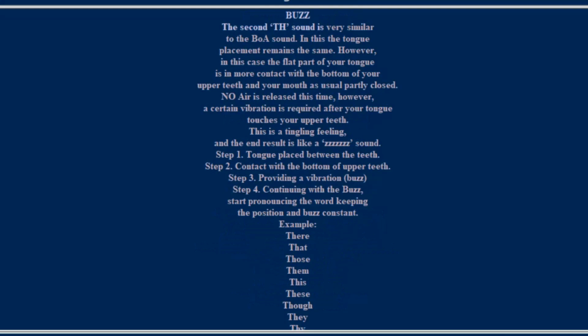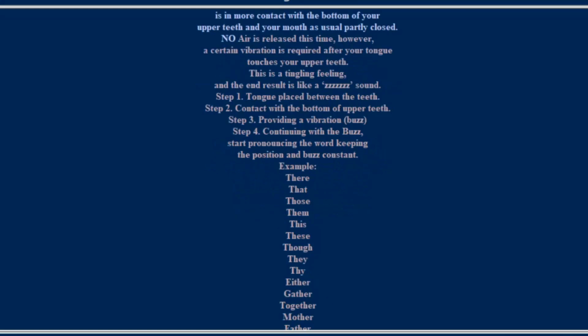Buzz. The second TH sound is very similar to the buzz sound. In this, the tongue placement remains the same. However, in this case, the flat part of your tongue is in more contact with the bottom of your upper teeth, and your mouth, as usual, partly closed.